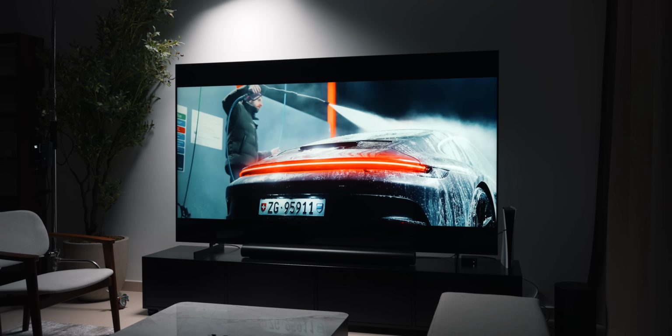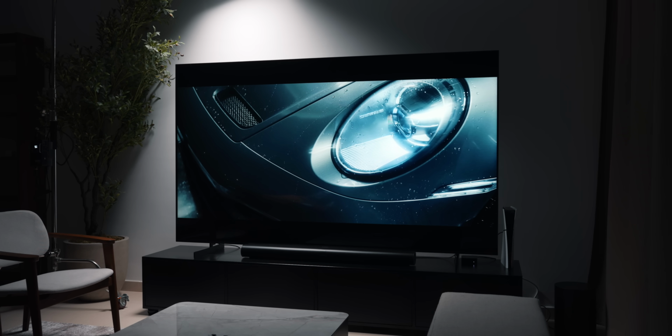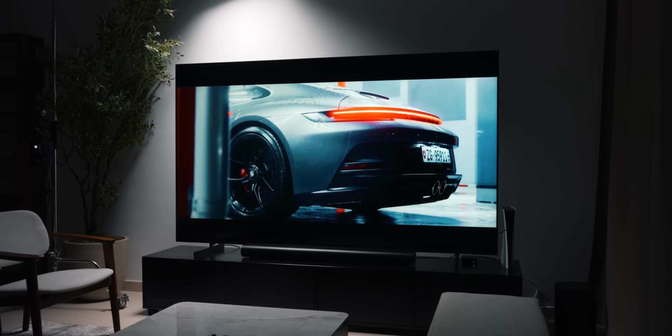When there's a movie with a bright object like the sun, or there's an explosion and a flash, it just looks insane. I wish I had recorded my first reaction when I set this TV up. I wish I had set it up, sat on the sofa, and you guys could have just seen, because I couldn't believe it. It was just insane.